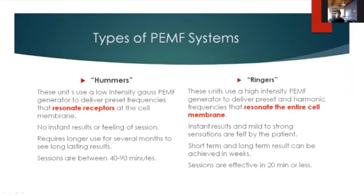So ringers are a little bit different. A ringer is a high intensity PEMF, which also has frequencies programmed in, and it's more of a sledgehammer. This thing will just send a big blast through the cell, and it actually rings the cell membrane like a bell. When it hits that cell membrane, the entire cell membrane resonates, not just one receptor. So now you have all the receptors resonating, transduction occurring, and the nucleus going to work. It is a much faster way to get cell function to start or work with the body. So we can get results very, very quickly with a ringer device as opposed to a hummer device.